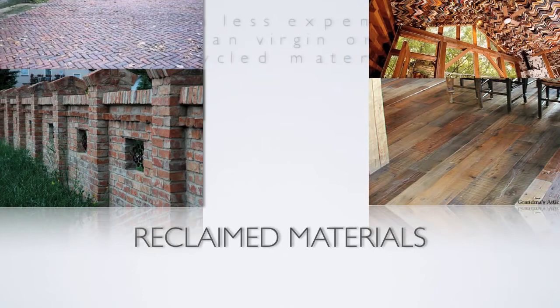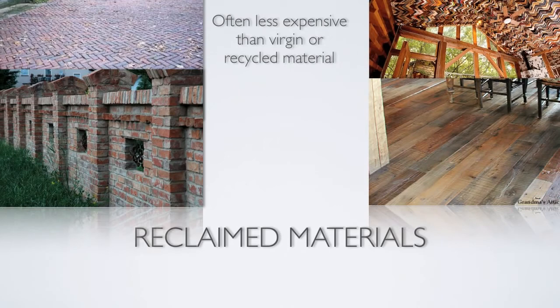Salvaged material is often less expensive than virgin or recycled material. What is more, much of this material is distinctive in its quality, workmanship, and aesthetics, often lending unique value to a project.